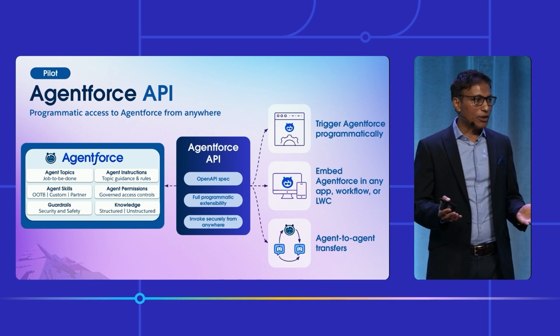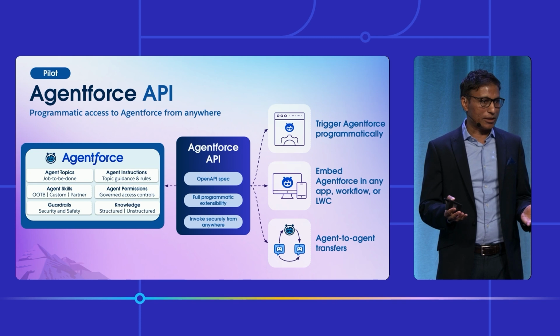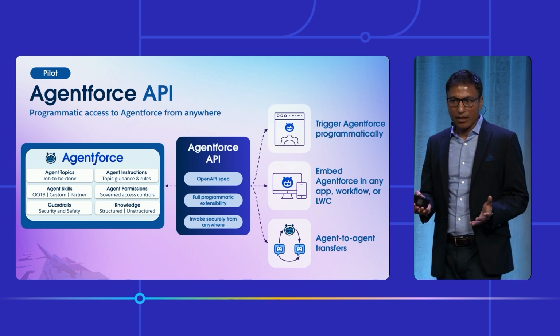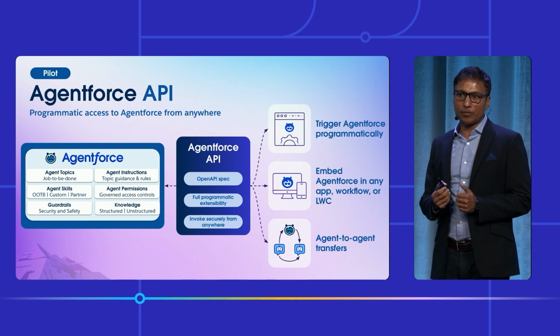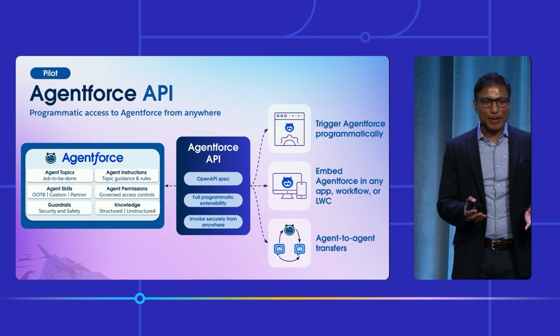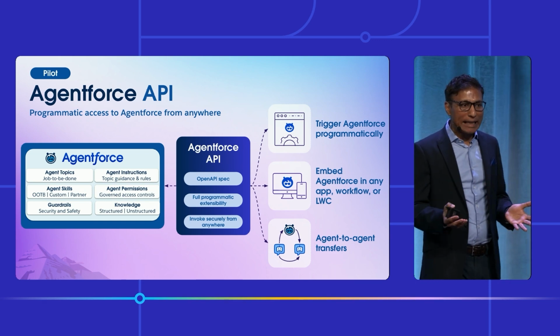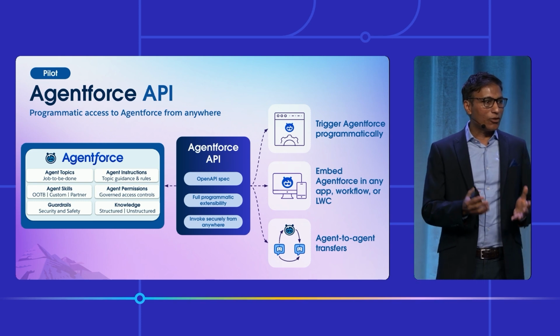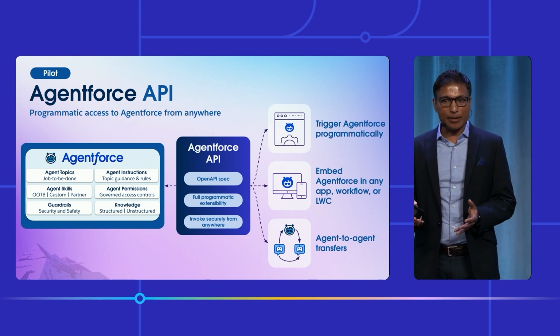So what could be some of the business use cases or scenarios for using Agentforce API? But before I dive into that, what's the definition of it, right? What is it? So similar to Salesforce APIs, you can programmatically invoke agentic API or your agents within Salesforce using these APIs.